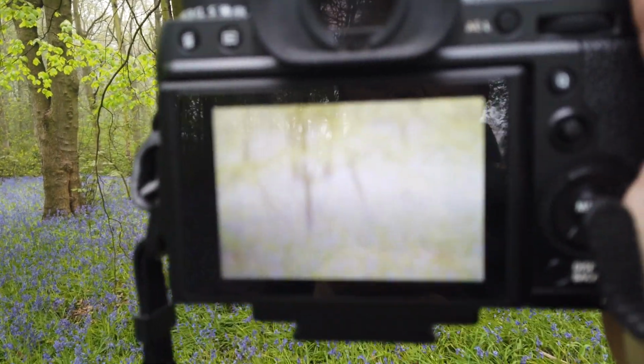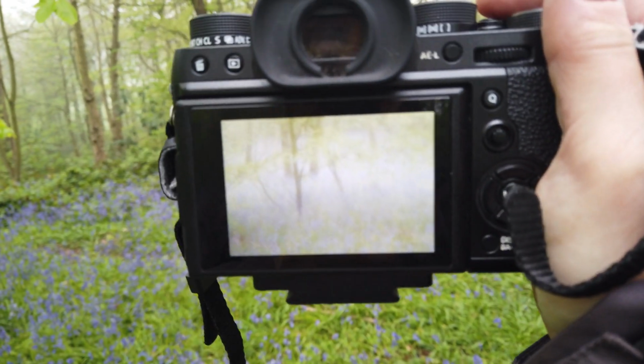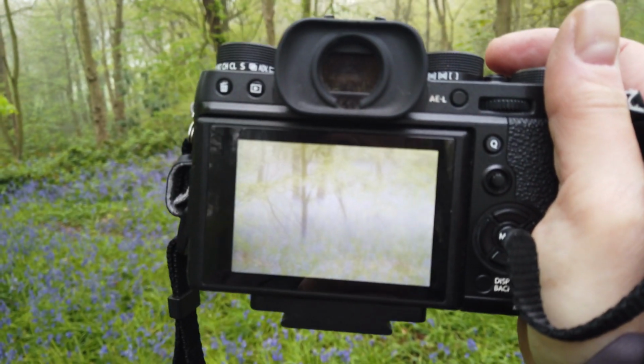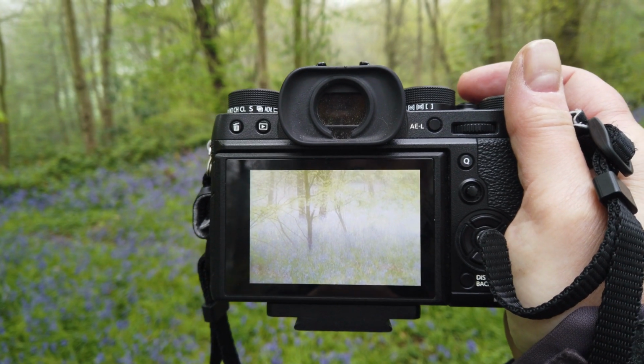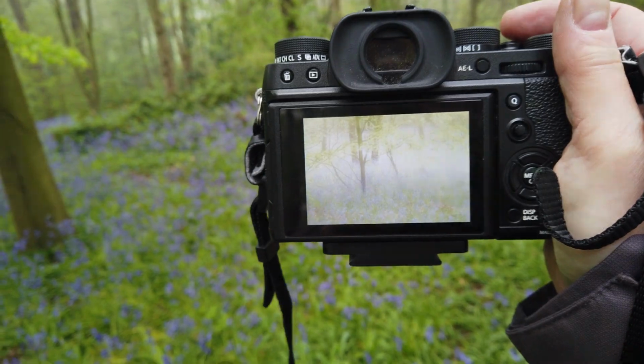So I held this one for about a second and then just shook it for the last half second. So I'm getting a much better, a little bit of definition in the trees and some lovely soft bluebells down below. So that might be a good one, that one. We'll have a look at that one.